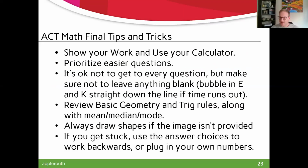Last tips and tricks for math. So again, there's no free response, it's all multiple choice, but you've got to show your work and don't do any mental math, even if it's basic subtraction or addition. Prioritize easier questions, which are usually the early ones, but could be anywhere. Like if you're taking calc and you see a question that you recognize, great. It is more than okay not to get to every question. The vast majority of students will not on math, but do not leave anything blank.